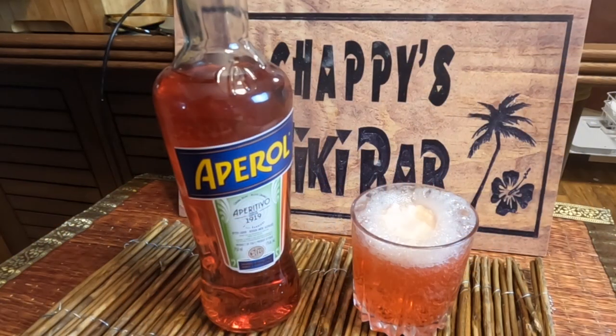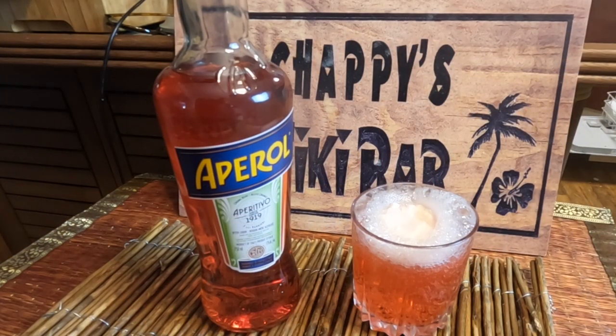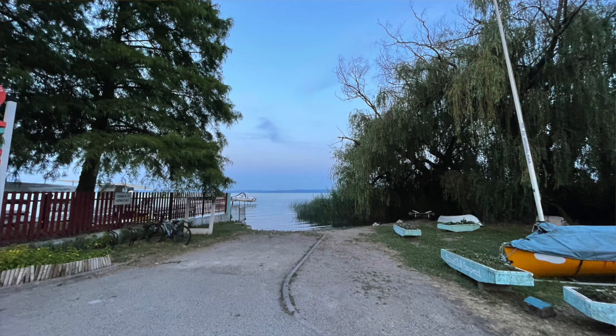All right, as I said, we're going across the pond to the country of Hungary. First up, we're going to go to the Lake Balaton region. That's where I was staying. They have a lovely lake there. I'll show you the breakfast I had.